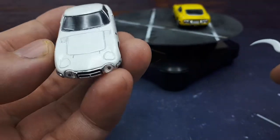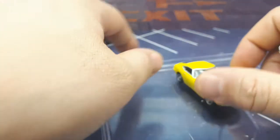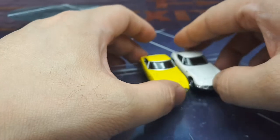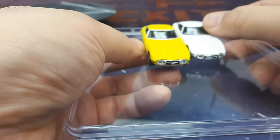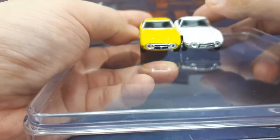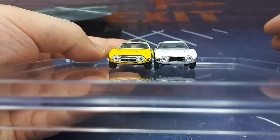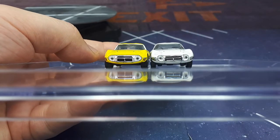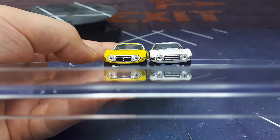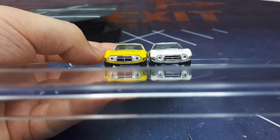Alright, so, now, let me pull up my little plastic comparison board here. And if you need to pause the video, you can pause it and make your own decisions. But I'm going to go with Kyosho on this one. So yellow is Konami, and the white one is Kyosho. So that's the front end. You notice the grill is a little squatter on the white car, whereas the middle of the grill is a lot taller here on the yellow car.